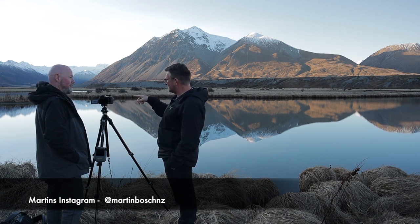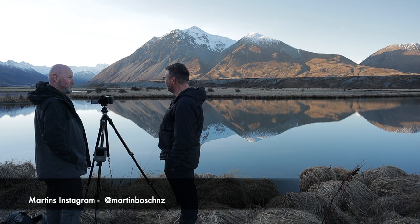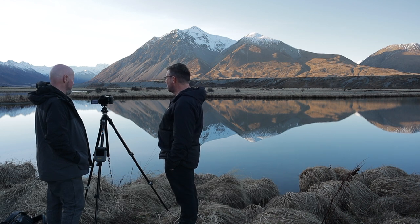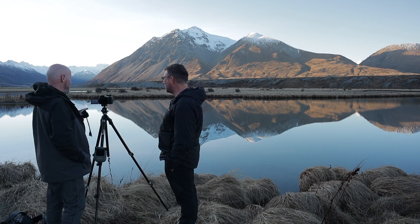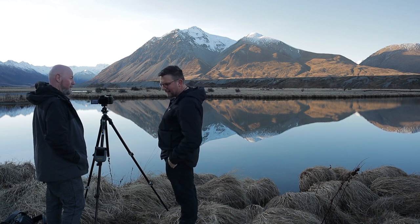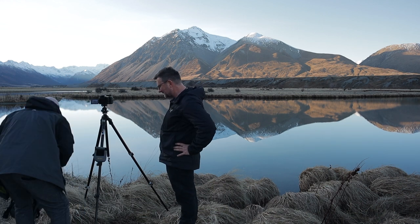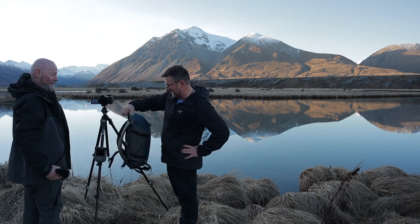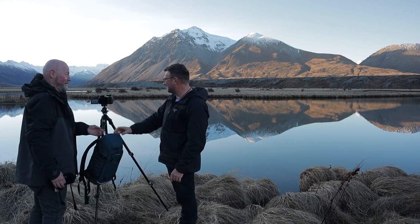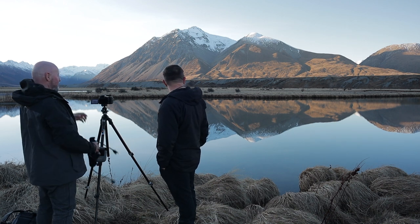You're shooting with a Panasonic G9. Yep. What do you like about this camera? Size. Small camera, small lenses. Delivers nice sharp pictures. That's good. Lightweight. I know your camera bag's only really small. Yeah, and weighs nothing compared to mine. Mine's like carrying a bag of cement on your back. Oh, that's good, mate.